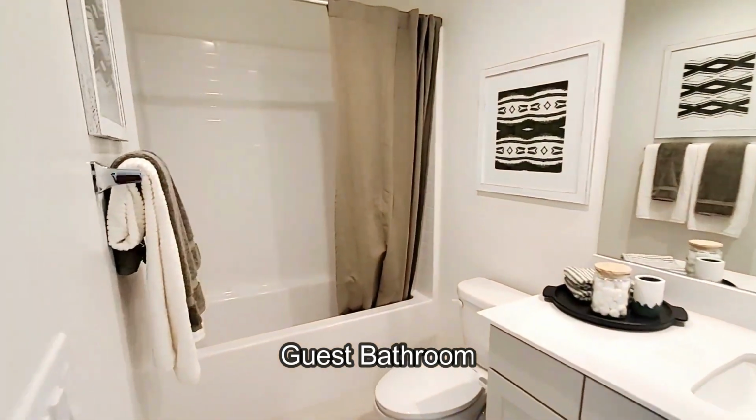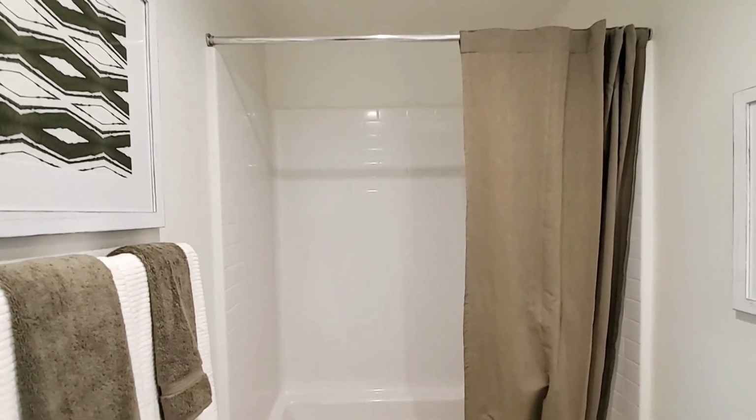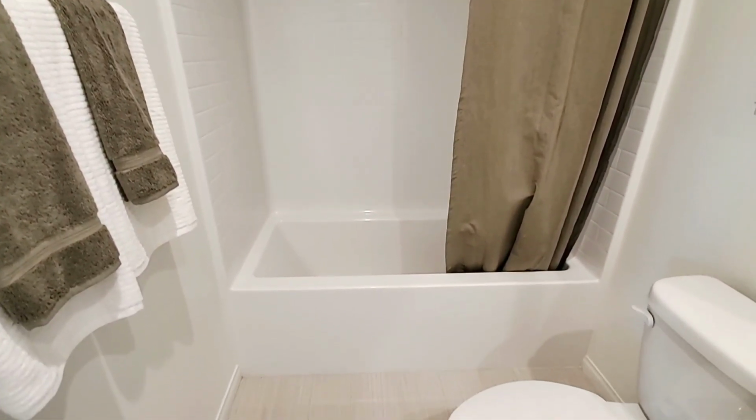Discover the guest bathroom, complete with cabinets, a sink, a mirror, a toilet, and a shower within the bathtub, providing convenience and comfort for your visitors.